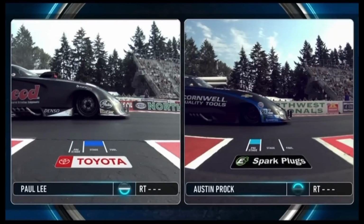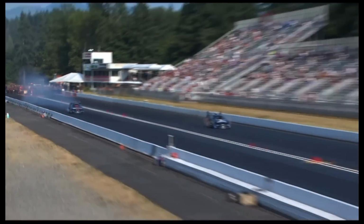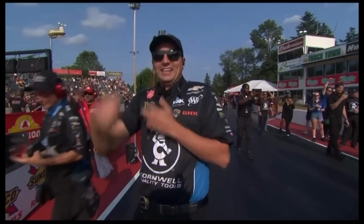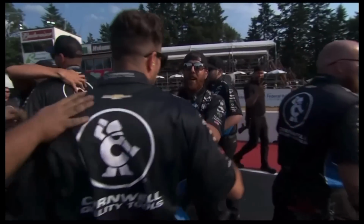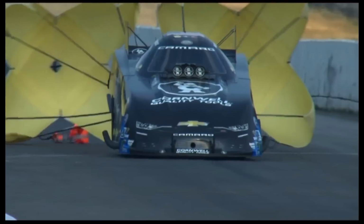Paulie has never been to a final. He leaves on Austin and smokes the tires, and Austin Prock has his 4th funny car win in 2024. 387.5, 334 miles per hour. Austin Prock, 387, 334 miles an hour. Paulie smokes the tires. That's Austin's 4th win.